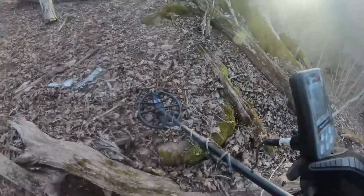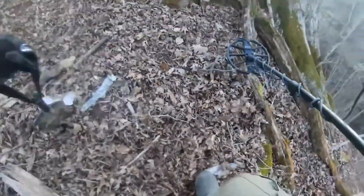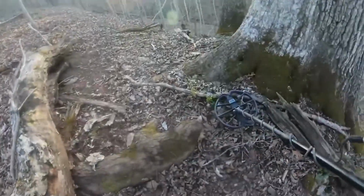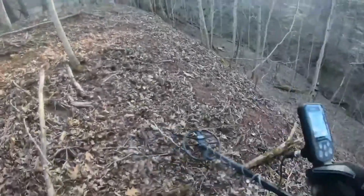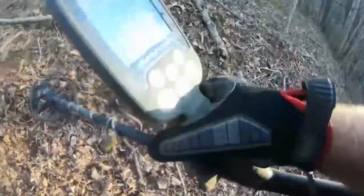I'm almost to the top of this hill. Now see this big tree right here? It's a huge tree. Old tree. Love old trees. Sometimes you can find stuff around old trees. Excuse me. Slipped and fell. Right here, you can see where somebody had like a little tree house there or something. But sometimes people buried money around big trees like that. And I have found it before.